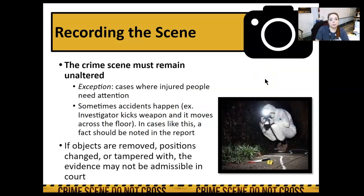So a crime scene must remain unaltered. You want to keep it as pristine as possible. You don't want to walk in it and all this other stuff. But there are exemptions. If somebody's hurt, you want to get to them and try and help them out. That means going through the crime scene sometimes. And then sometimes accidents happen, like when an investigator kicks a weapon and it moves across the floor. In case there's live people, you want to keep it as intact as possible.